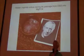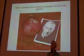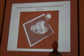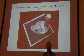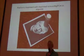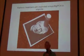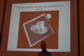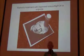I take this magnesium phosphate and put it into a piece of orgonite, and here's the radionic treatment, you see. The orgonite with all this magnesium phosphate doing the healing. So we have done a few people like that. I wouldn't say it's a clinical trial, certainly not double-blind.